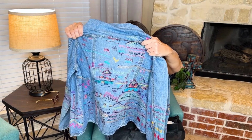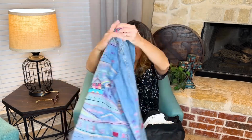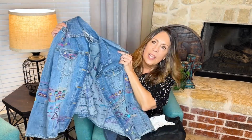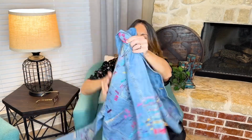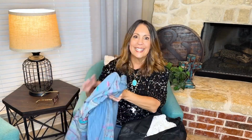It looks like some of the threads are a little sheer in the fabric right there, but nothing that can't be fixed. I don't think I'll wear it as is, but I'm going to use it to do some more embellishing, maybe cover up some of this. I don't know. We'll wait and see.